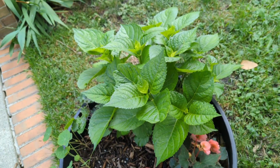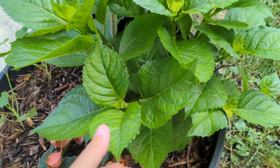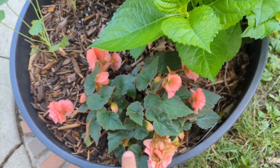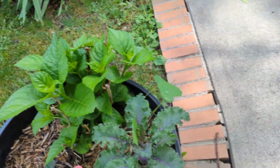Listen, anything that's related to my Boucha is flourishing this year, and I love that. It's like she's down here in my garden helping the girl out. Got some begonias down here. This will get much, much bigger as the season goes on. Same thing over here, mirror image.